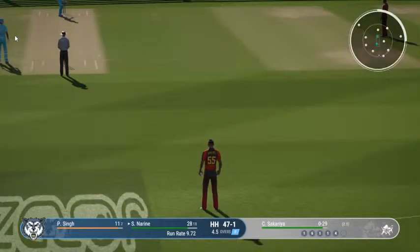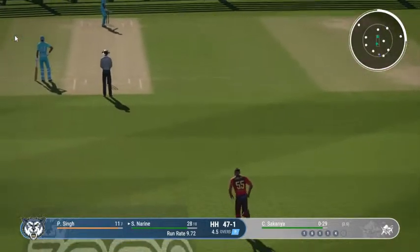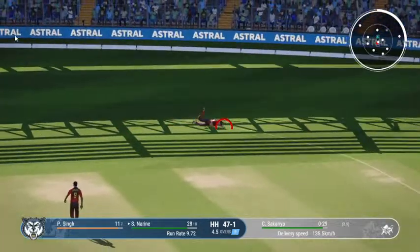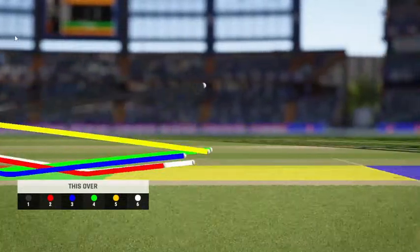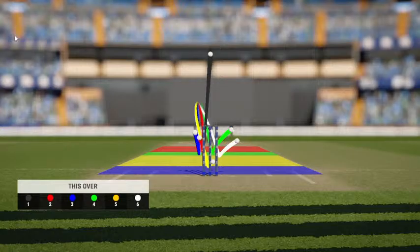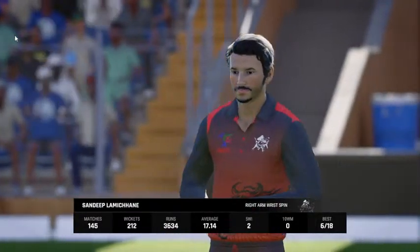Forward, dispatches it to the boundary. How will he reply? Big edge. Sucked that over, kept the batters under pressure very, very well. It's something they do so well. The right armer is coming into the attack from the Tata end.